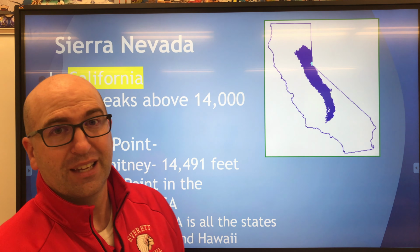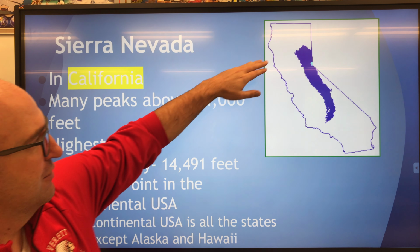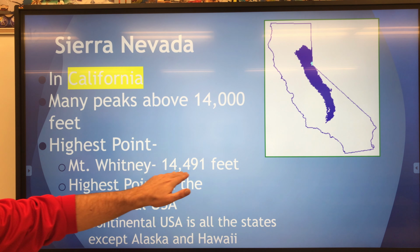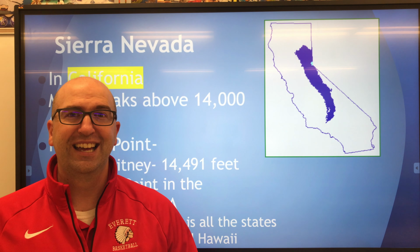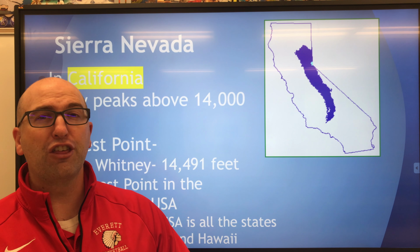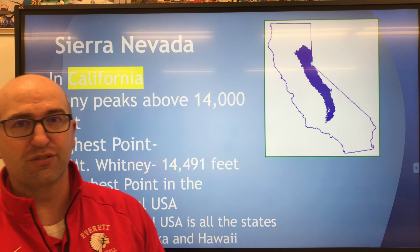Now out to California. California has a mountain range that's pretty much within its whole state, and that's the Sierra Nevada. And it has many peaks over 14,000 feet high as well. So you're going to have mountains that look similar to the Rocky Mountains there. The highest point in the Sierra Nevada is Mount Whitney at 14,491 feet. Mount Whitney is the tallest mountain in the United States if we don't count Alaska or Hawaii, because Alaska has the tallest mountain in the United States, and we will get to that one. But out of the lower 48 states, or the continental United States, that's all the states but Alaska and Hawaii, Mount Whitney is the tallest out of the continental USA.